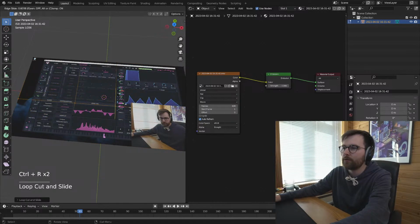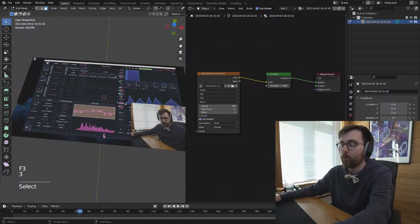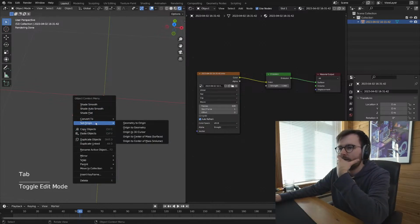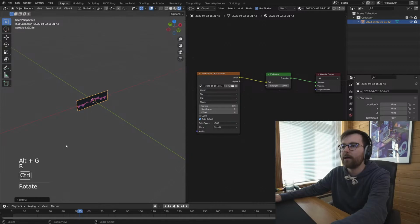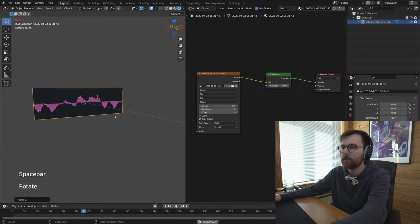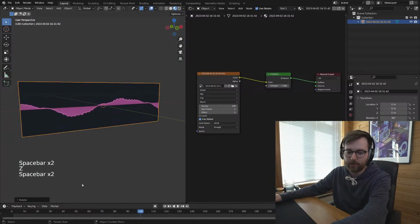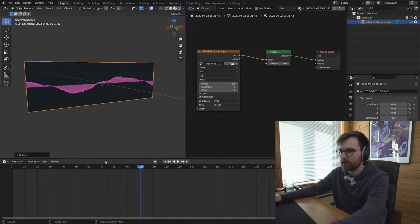And the point of this workflow is not to make the best audio visualizer you've ever seen, but it's quite fast. And it's just something that you can do, you know? So now we have this thing, which will play. And if you want to hear the audio, you can open this and you can do this.